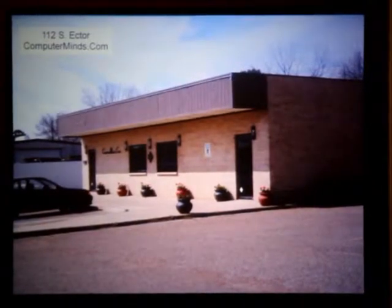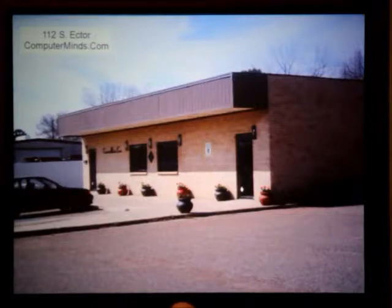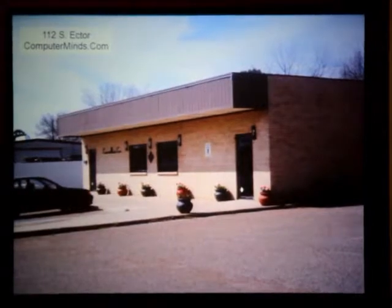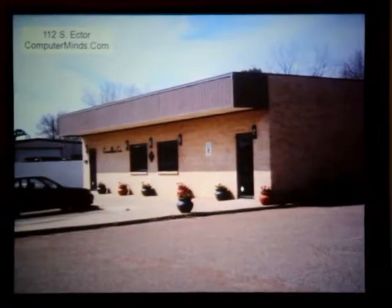Blvd started this CompView main company a couple of years ago there on South Ector, and I just love this picture just because what he does, he tries to do every little thing that he can to enhance the overall appearance. I went in and visited with him, and his business continues to grow. He's doing twice the level of business today that he was doing 12 months ago. He's already outgrowing his space there.